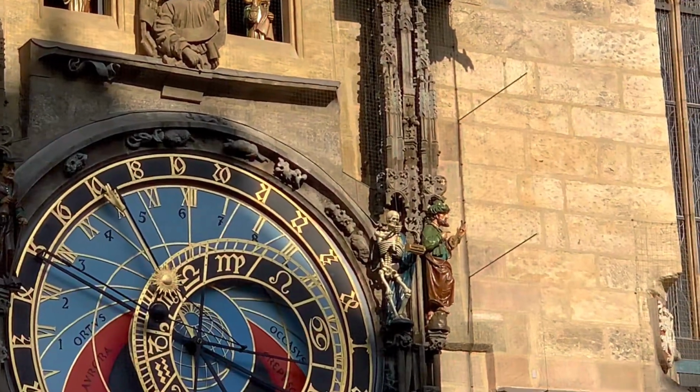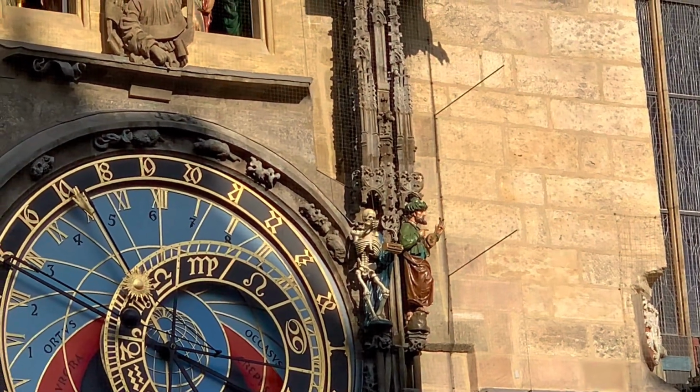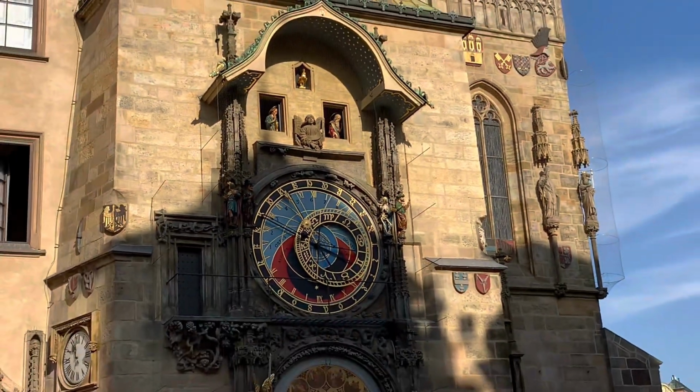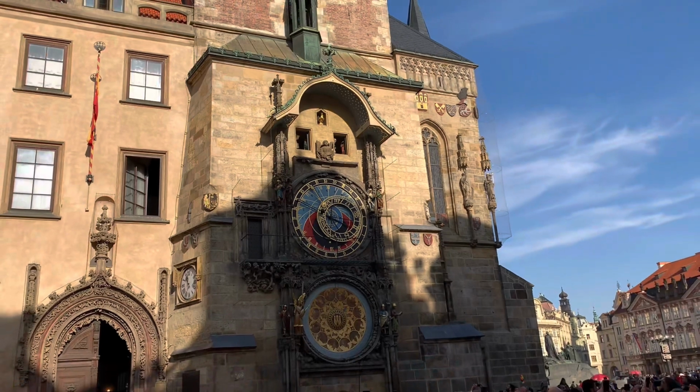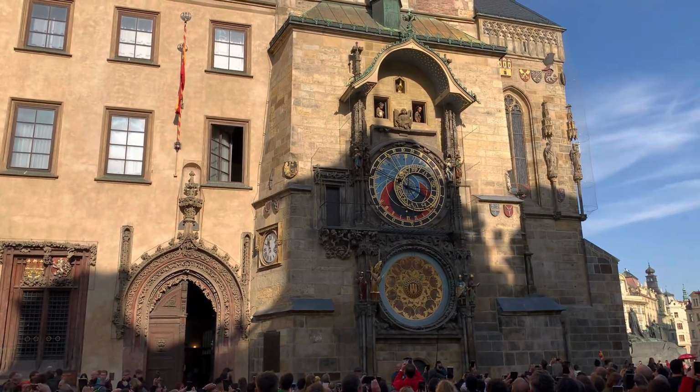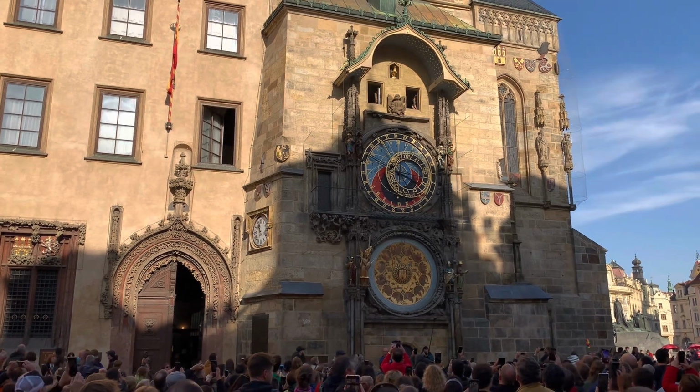The statues of the Catholic saints that flank the clock on either side represent vanity, greed, death, and lust. The clock chimes in every hour, and the statues are set in motion in a 45-second show.